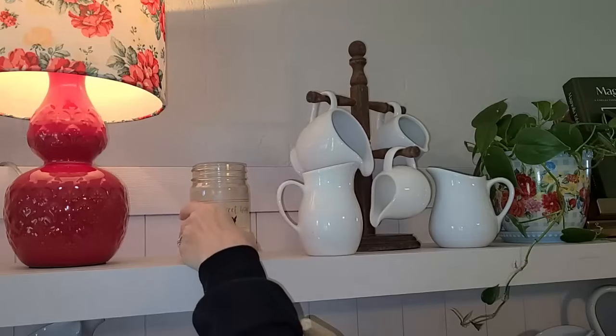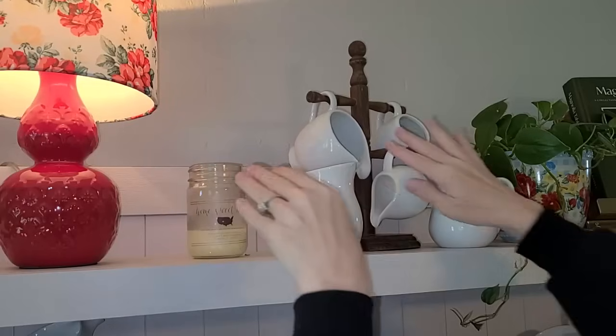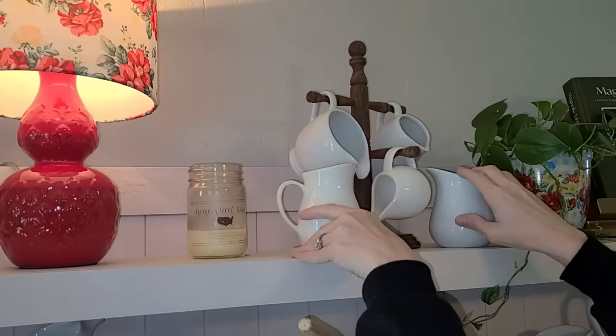I like to have a candle on this top shelf, so that's going to go there. I may put a couple of plates underneath that candle. But this is all I'm going to do, guys, on this top shelf today.